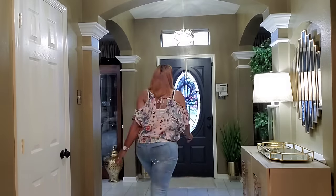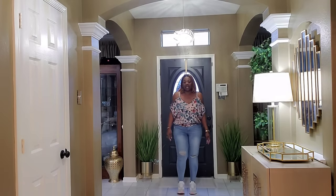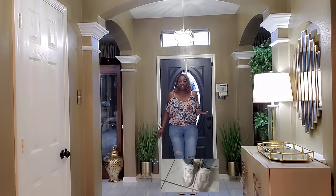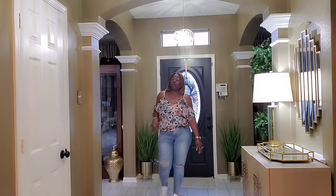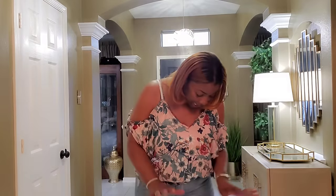Let me show y'all my little tennis that I got on. Y'all can see them. Y'all, can y'all see my tennis that I got on? If not, I'm going to give y'all a close-up of my tennis that I got on. They are my Fitfields, y'all. Y'all ain't seen a video from Fitfield. I did a collaboration with them, and baby, I've been running all day, and I've been having my tennis on all day. Worked out perfect.